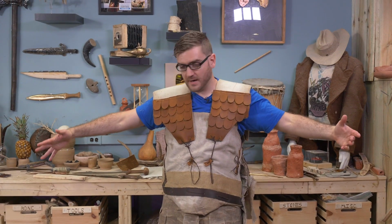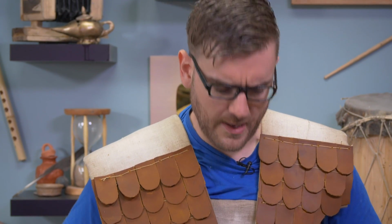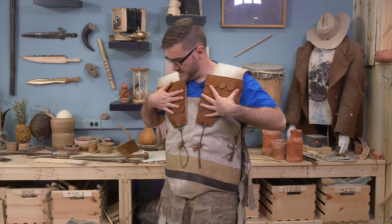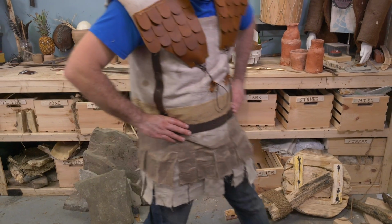Bill, what are you doing? So here it is, the completed and assembled armor. Thanks to the help of Kate and Lauren, I was able to unlock the technologies, textiles, and leather to make this, and then construct the linothorax.